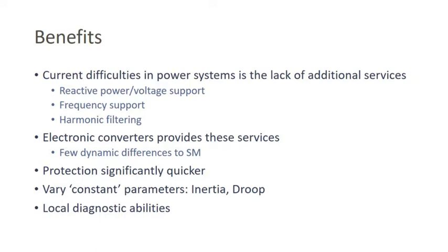I think it was ABB for a wind farm in the Netherlands, if memory serves, did a talk on that when we were in Denmark. So you can actually provide these services now with your electronic converters, which dynamically can have few differences to your synchronous machines. You can provide protection a lot quicker, so you're not reliant now on a mechanical device to open and then the arc to be extinguished. You actually can turn off the current going out. And so you're able to implement protection a lot quicker than you would with normal mechanical breakers.